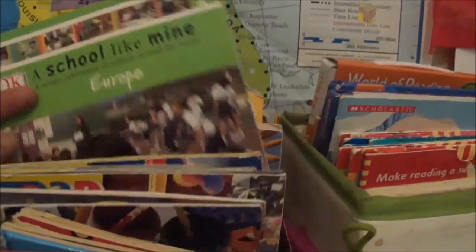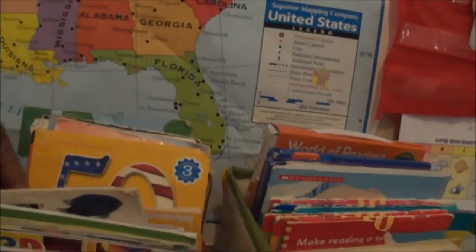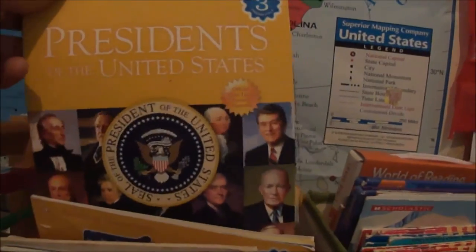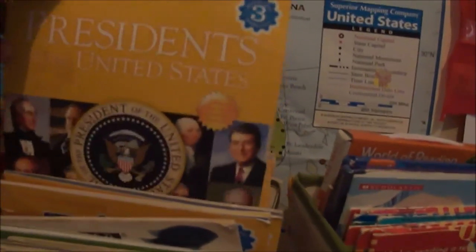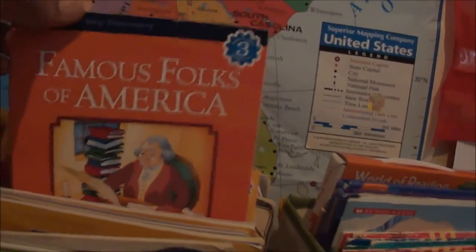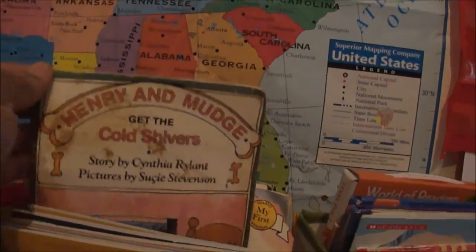I used to have the big ones, the Walter Wick DK books. And some more National Geographic Kids from the dollar store. These are from Target. They always are reading these. That's why I selected these to put in here. It's like their go-to. Yeah, 2 of those. And as you can tell, very old, because this is from my older kids.